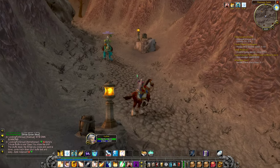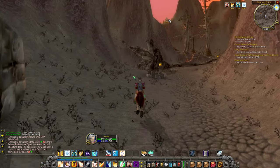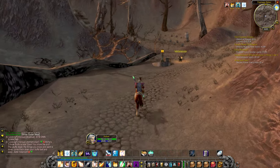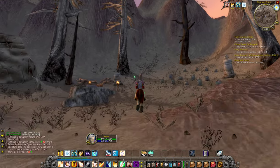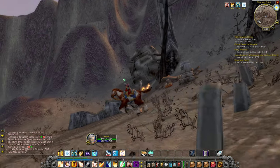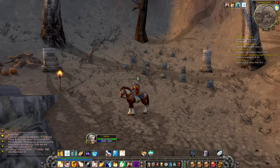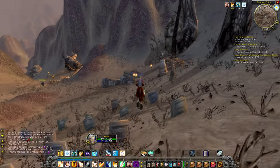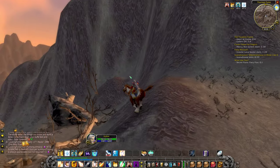I want to take a look around over here to the left. Just make sure that we didn't leave anything behind over here. Yeah, I guess there isn't a way through. I'm kind of seeing something back here on the mini map that I don't really know if that's a structure or exactly what it is. But I'm not really seeing any way to get to it to check it out.